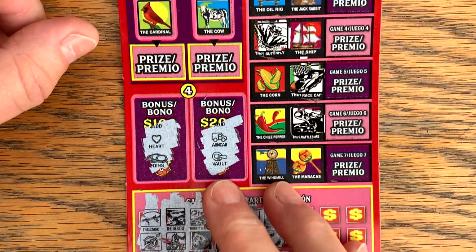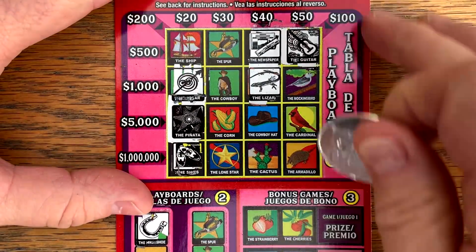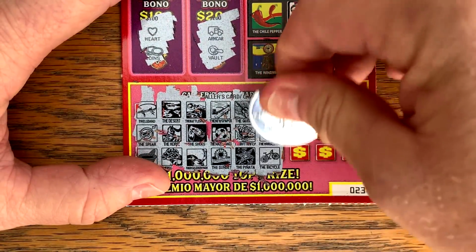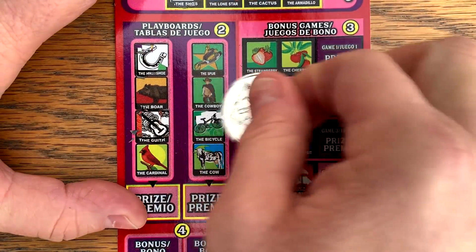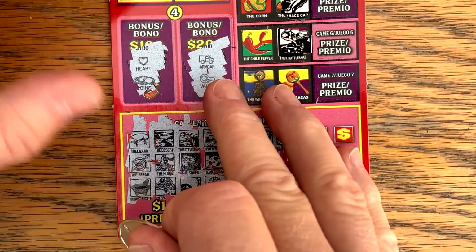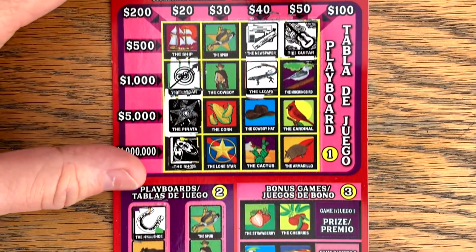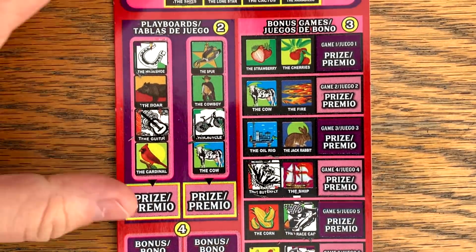Horseshoe. Right there. I feel like we haven't played Loteria in about a week or so. Bicycle. Come on, give us that ship. A hen. No hen. A boar. We had a boar, didn't we? Oh, right here.